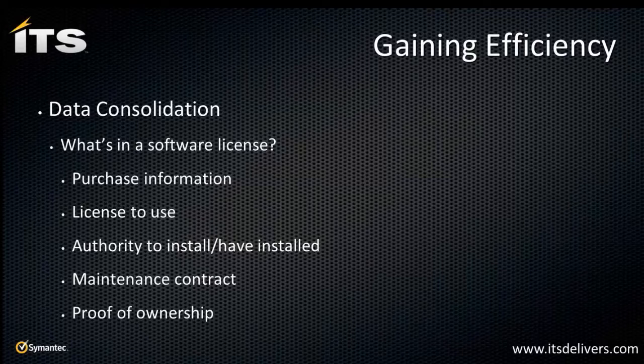How do we deliver software? How do we distribute it? How do we know that we have the authority to install it on this computer or that computer or this location? Goes right back up to the bullet above. How do we know that we have licenses left to install the software? And who has authority to request that the software be installed?